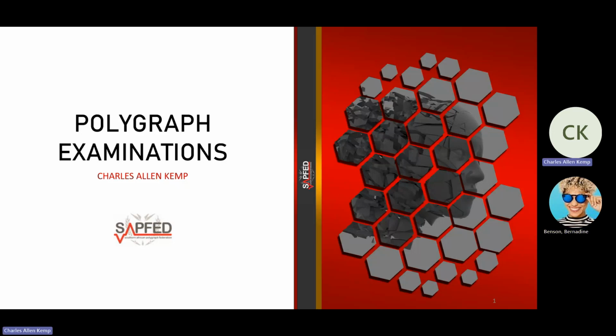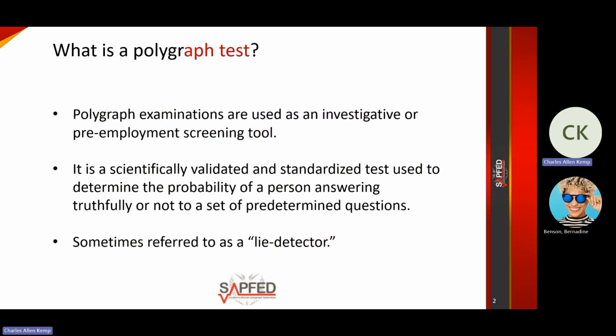Thank you very much, and welcome to everybody here today and everybody that will be listening to the session. As mentioned, my name is Charles Allen Kemp. I am the current president of the South African Polygraph Federation. It's a self-regulating professional body that basically ensures that polygraph examinations are conducted ethically and fairly and in accordance to international standards of practice. And today I'm going to be speaking a bit about what is a polygraph examination, how exactly does it work, and what you can use it for.